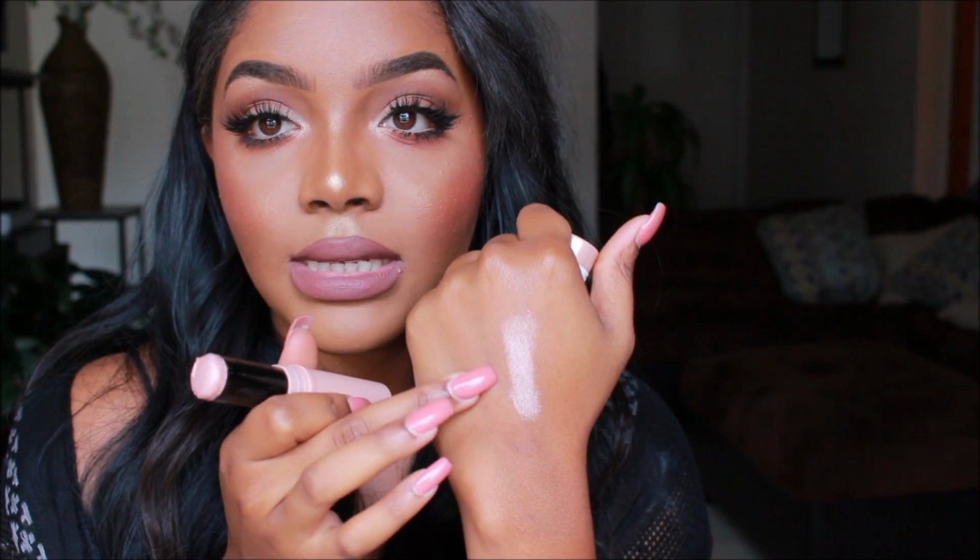It's in the shade Persian Sunset, and so it looks like this, and then when you blend it in, it just gives the skin a really pretty sheen. So it's a really natural, everyday highlight color. I do like to go on top of it with another highlight, whichever one I want to use that day, and it just helps to brighten it and make it look a little bit more bold.